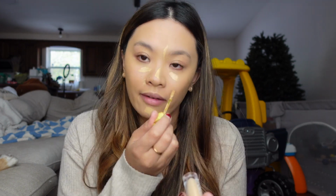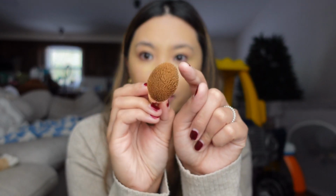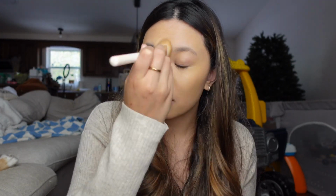And I have the shade 5 in this one and the shade LX50 in the Rose Ink one. And this is the Rare Beauty foundation brush. I love it for concealers and my foundation, because the pointy edge here just really gets nicely underneath my eyes. So if you're looking for a new foundation brush, the Rare Beauty one is amazing.